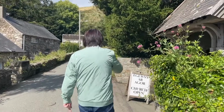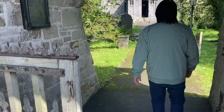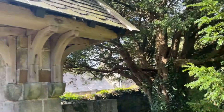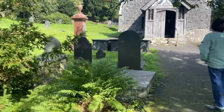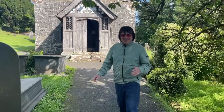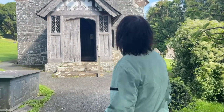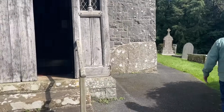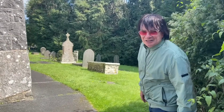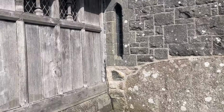All right then, it says church open, so that's a good sign. Isn't it nice to see the church with the door open? It's very welcoming, isn't it? So let's see if there's anyone else in here. The churchyard goes right round the back. Might have to have a little look up there a bit later on, but let's have a little wander into the church.